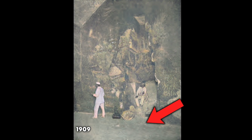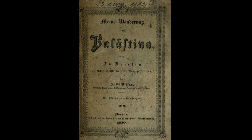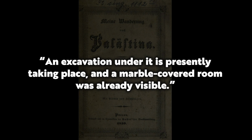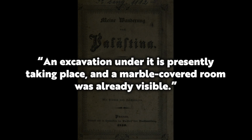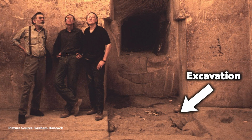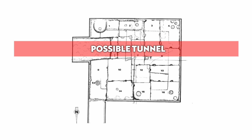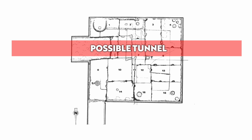But whilst the excavation was underway, the pyramid was paid a visit by Catholic priest J.N. Vicino, and his account conflicts with that of Howard Weiss. He said, quote, "An excavation under it is presently taking place, and a marble-covered room was already visible." End quote. So, we have one eyewitness account of a possible room beneath the Queen's Chamber, an idea backed up by a georadar survey conducted by Gilles Dormian that shows there could well be a passage below.